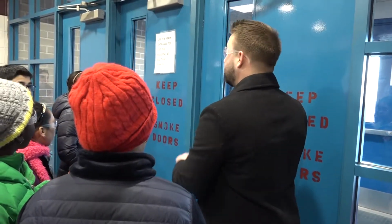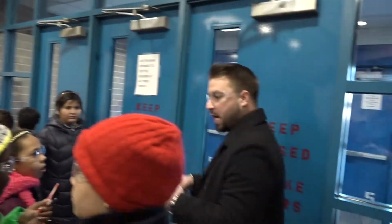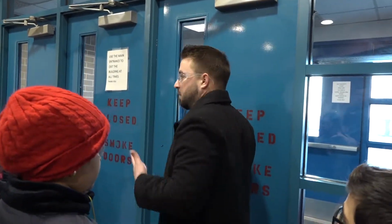Because see how warm it is in here, and see how cold it is outside? It costs a lot of money to heat the building, just letting the air go out. Is that why the stairwells aren't heated? Exactly. Yeah. So if the door opens and closes all day, you let all that hot air go outside. It's just wasted energy.